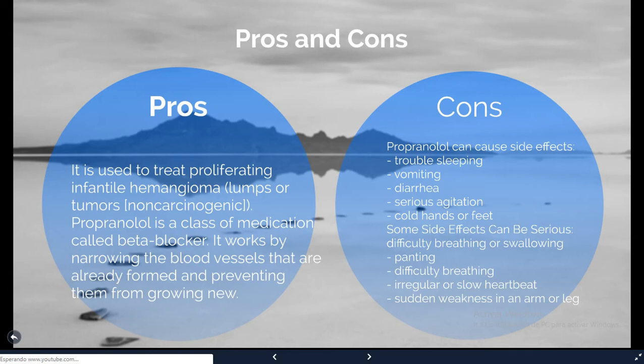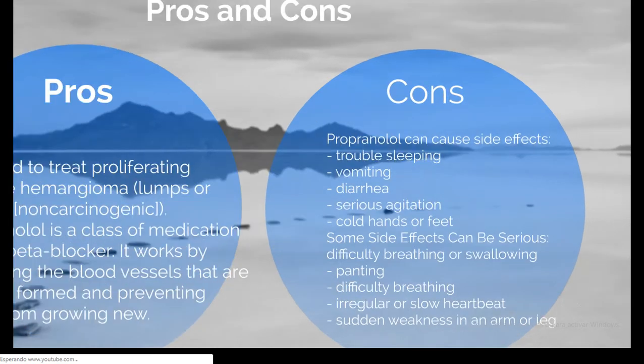And our cons are that propranolol can cause side effects such as trouble sleeping, vomiting, diarrhea, serious agitation, and cold hands or feet. Others can be serious, such as pain, difficulty breathing, irregular or slow heartbeat, and sudden weakness in an arm or leg.